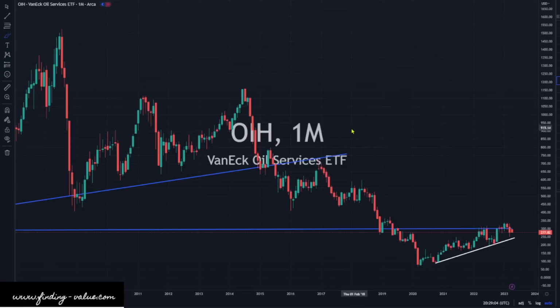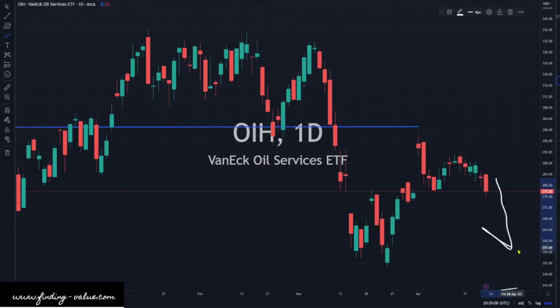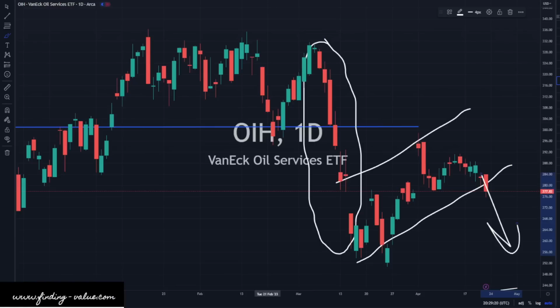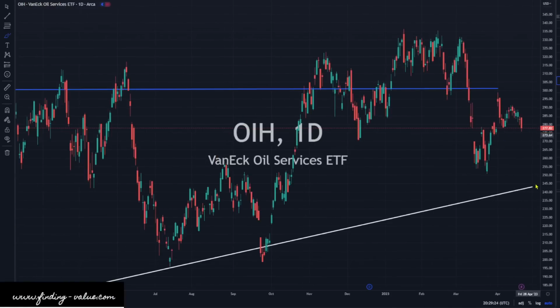OIH down 1.77%. Again, a little bit more selling pressure. We could see further downside. I was talking about the larger selling pressure here and the struggle for this stock to go up higher, and we could potentially see it go down again. It's going down again, and we could see more downside in the short term for OIH.